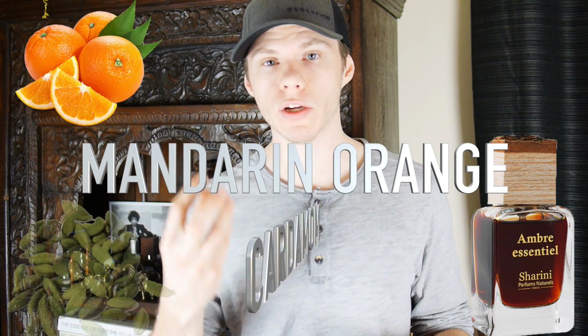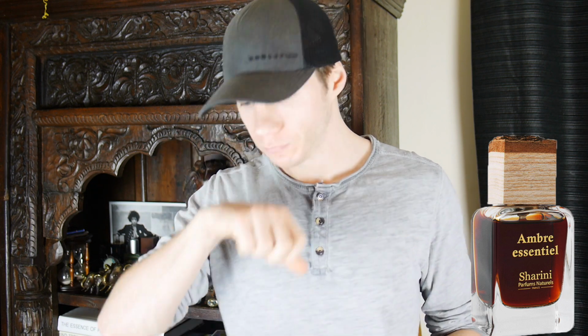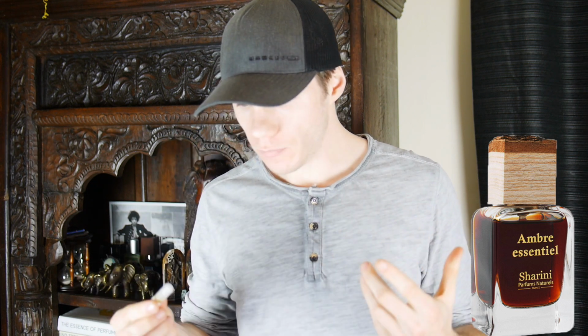Again, it opens up with mandarin orange notes. This time it uses cardamom as a heat that warms your nose when you smell it. It's not spicy, it's just sort of warming and cozy. This is really nice. In the mid and the base, you get this rich amber accord.